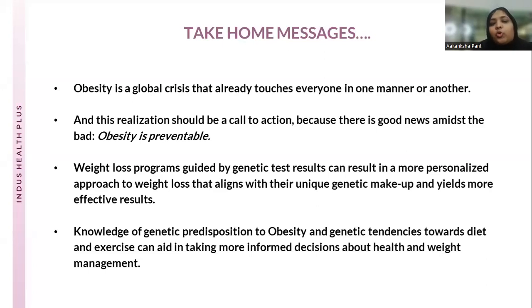And when weight loss programs are guided by genetic test results, it results in a more personalized approach to weight loss that aligns with one's unique genetic makeup and yields more effective results. Knowledge of predisposition to obesity and other nutritional tendencies can help you take more informed decisions so that you can achieve overall health and optimal weight.